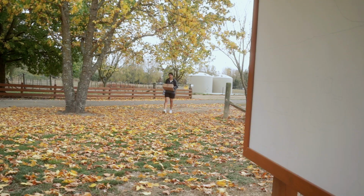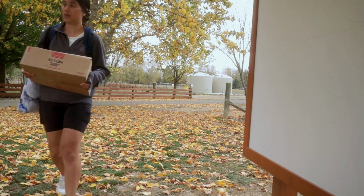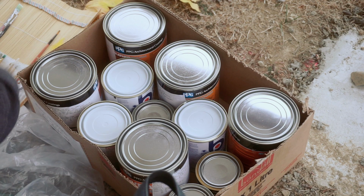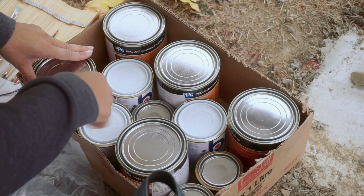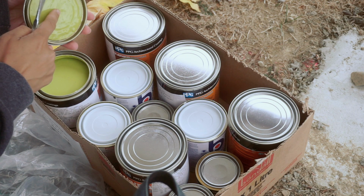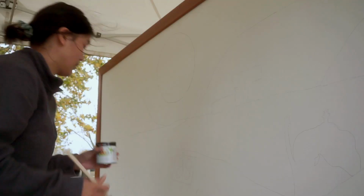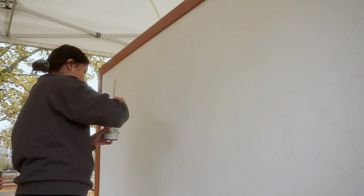Now for painting. The next day's weather was not kind to me. It was super windy and started raining in the afternoon, but I pushed on because I did not want to be behind schedule. The client was kind enough to put up a gazebo to protect me and the painting from the worst of the weather.